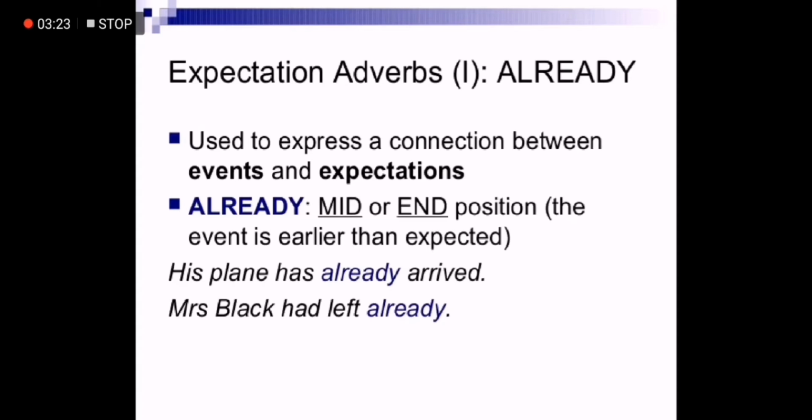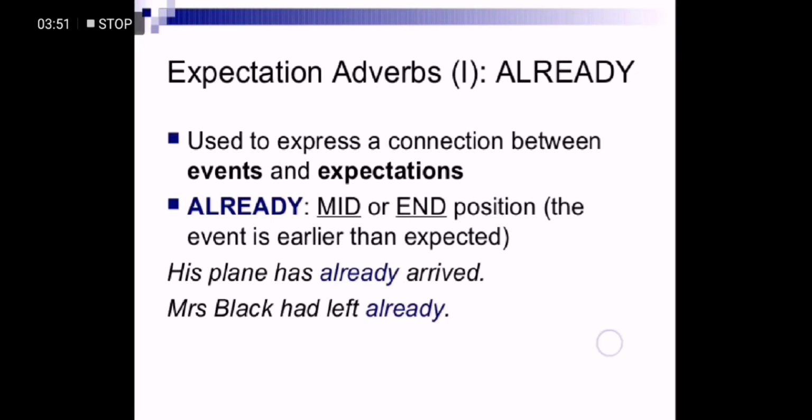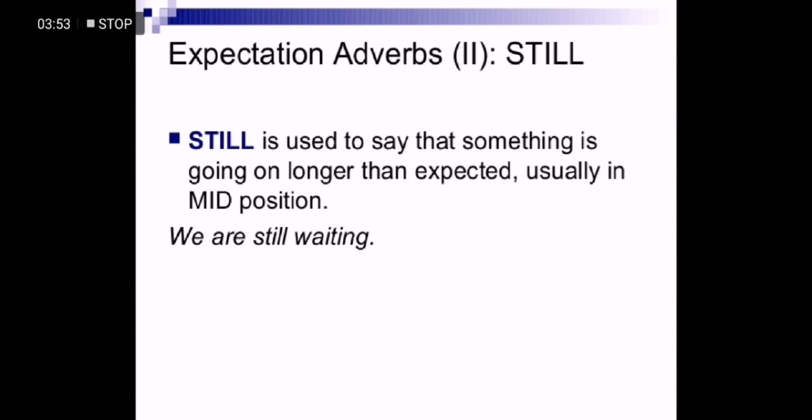Now we have expectation adverbs, like already, used to express a connection between events and expectations. So you position them either at mid or end position. For example, his plane has already arrived. It's here at mid position. Mrs. Black had left already, so it's at the end position. So this is how already is used as an adverb in a sentence.